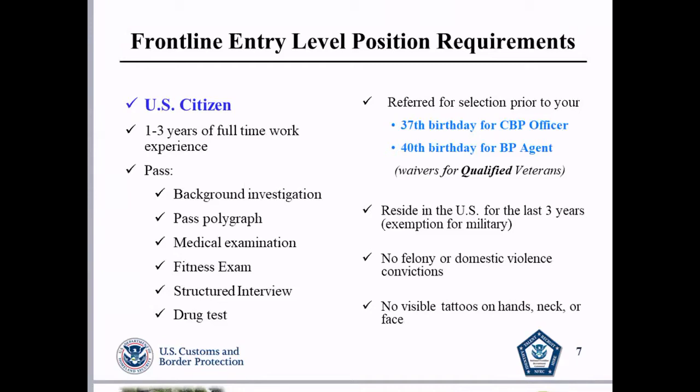The age requirement is a little bit different for us. So for CBP officers, you have to be 37 and younger. For Border Patrol agents, it's 40 years and younger. If you are a veteran and you qualify under our VRA program, you are exempt from that age limit. But there are some specifications, and we'll talk about that right now.